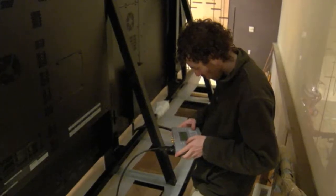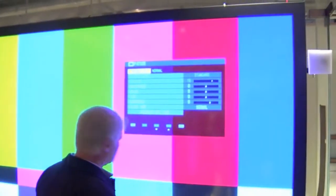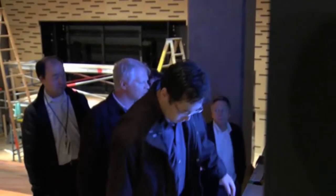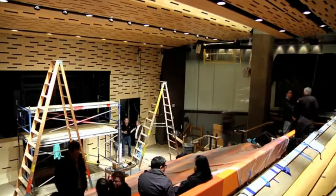So, basically conducting the test to make sure that the transport from up in Connecticut, down to the facility, and all the way down the shipper was properly done, and the screen works, which looks like it does. We're just checking out the pixels right now and making sure nothing's been altered. It looks pretty good.